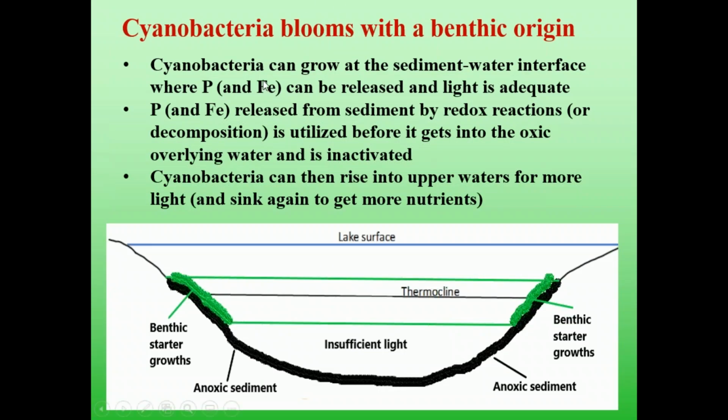All right, so those cyanobacteria blooms with a benthic origin, which I'm saying are way more common than we used to think. If you look at a typical deep lake, you've got this whole area down here at the bottom contributing phosphorus because the sediment's anoxic, but there's insufficient light to grow anything. So below that green line, that's the compensation depth, there's phosphorus accumulating. It may eventually cause a problem in the upper water, but at the moment, it's not really going to grow a lot of algae. But as that anoxic zone creeps up in the water column and we get up in the zone around the thermocline where there's enough light for these blue-greens to grow, they can actually grow right at the sediment-water interface. The phosphorus never has to make it into the water column.